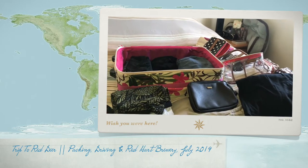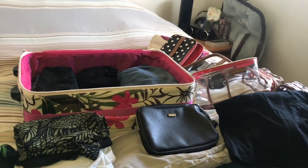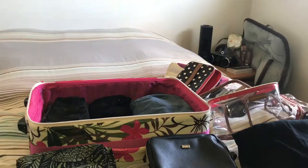So, as you can see, there's a suitcase in front of the screen. We are going to Red Deer. This was a very impromptu trip, so it kind of sprung up yesterday. We had no plans, and then Chad found out he had Friday off. I just wanted to show what I'm packing.